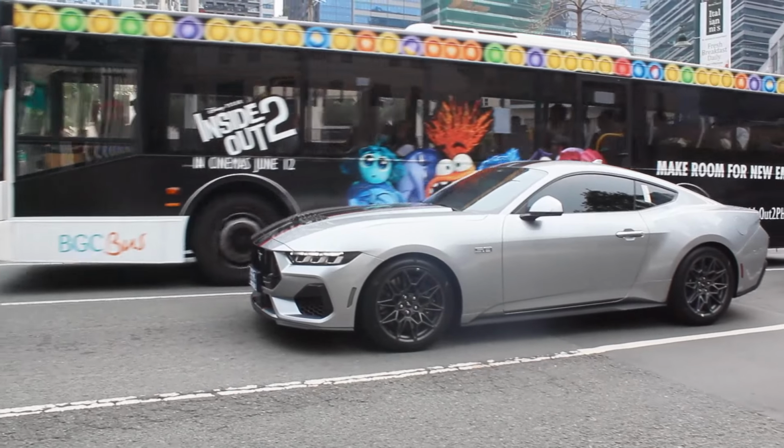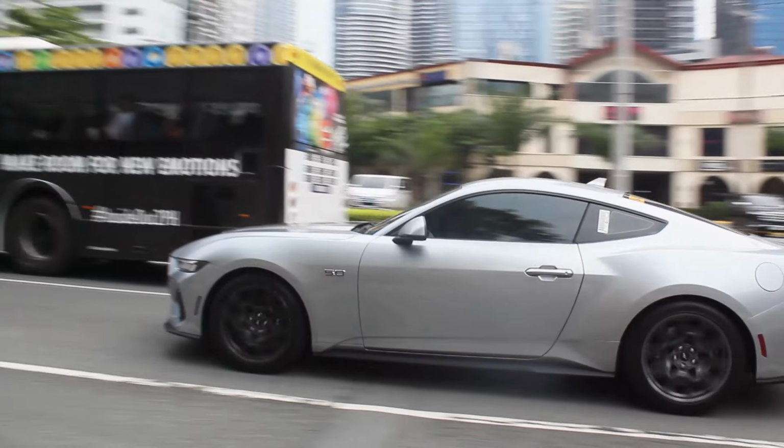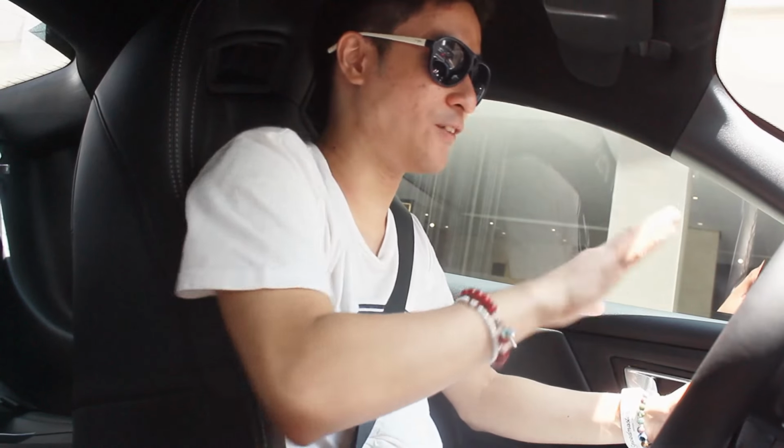Okay, I'm already lost here in BGC, just enjoying the drive out of this. But as a daily, if you're not gonna push it that much, it's a very good daily. I still see why people prefer the EcoBoost over this because of its fuel economy. But of course, as a Mustang owner and probably a future one myself too, you won't have to worry about that whatsoever. But it's performing a lot better than expected.